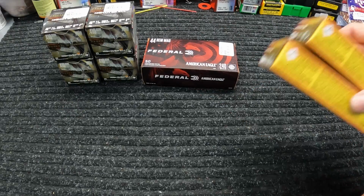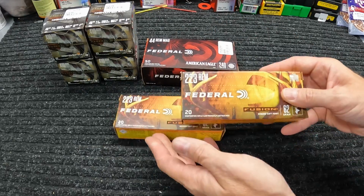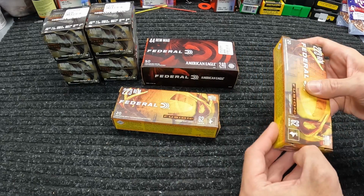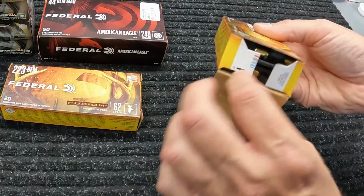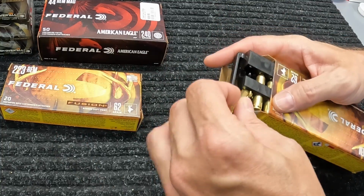And then next is something that a couple of people have requested I test, and I keep meaning to grab some when I'm in there. It's this Federal Fusion 223 in 62 grain. These are bonded soft points, so these should be really, really similar to the performance out of the gold dots that I tested not long ago, as you can see there.